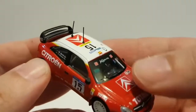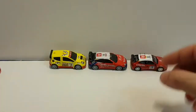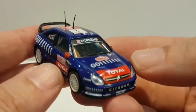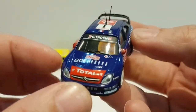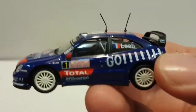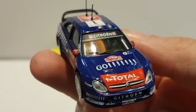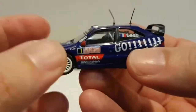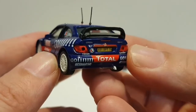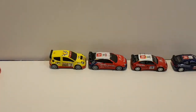So the Zara competed in the WRC from 2001 to 2005. Here's another version. I think this one is actually, there's Sébastien Loeb. And it totaled 32 victories and 3 world champion titles. So no slouch, for sure. Look at these details and the antennas. So this is plastic base, rubber tires, very nice. And after the Zara came the C4 Rally.